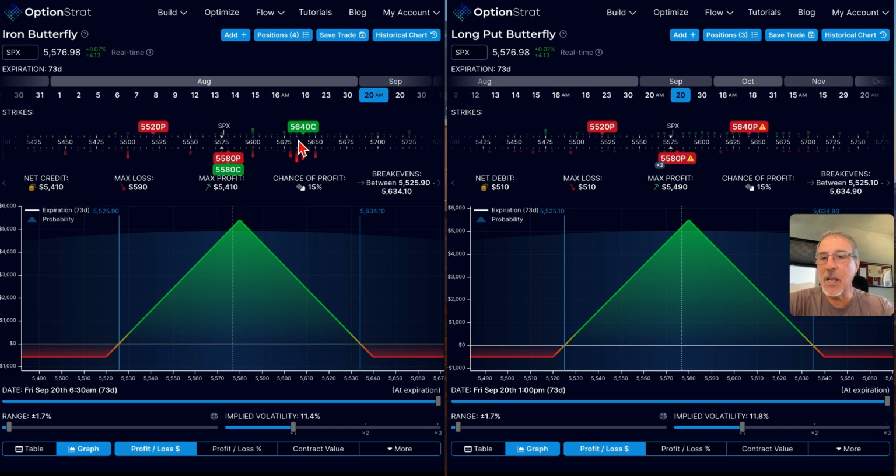Now, when I go to enter this trade, I'm going to take in a credit for this particular trade. If I do it as an all put condor, and it could just as easily be an all call condor, there might be very, very minor differences, but not much. We can see that everything about this trade is very similar. This has a max loss of 590. This has a max loss of 510.